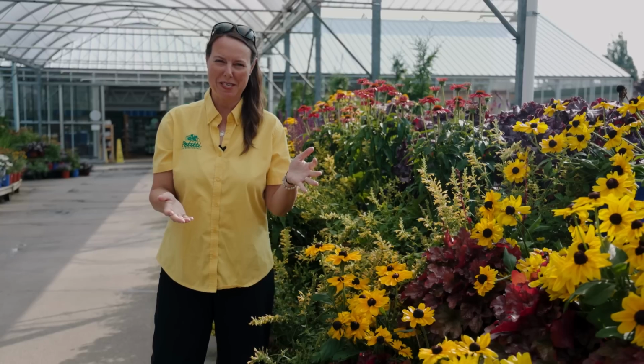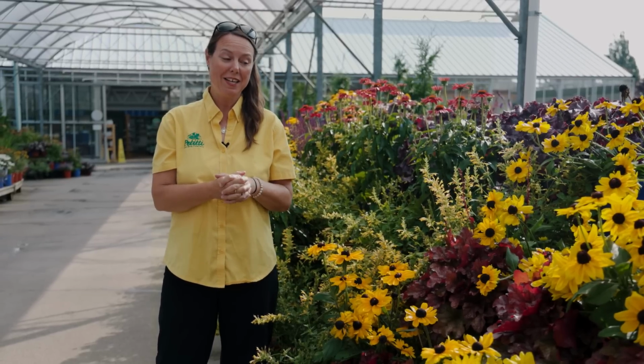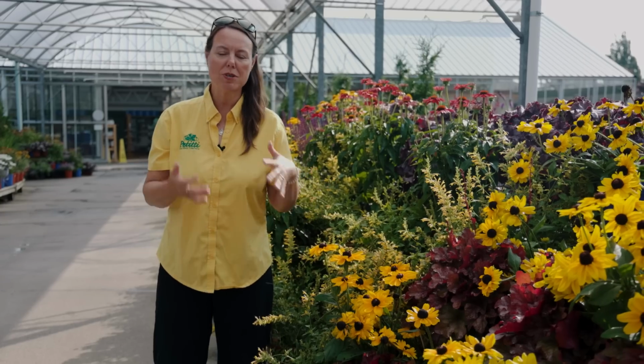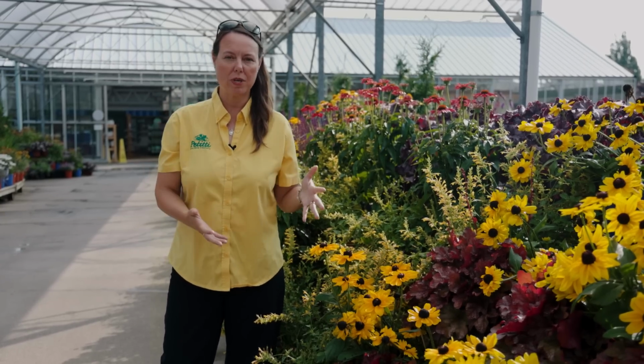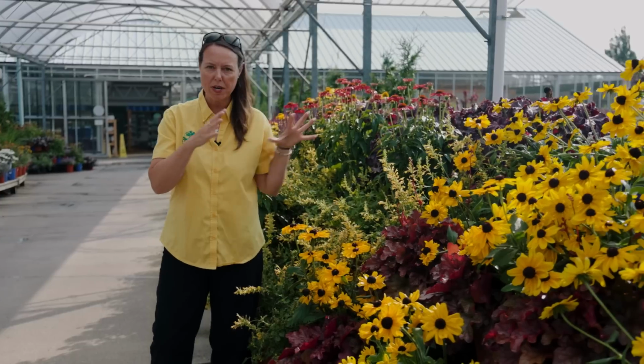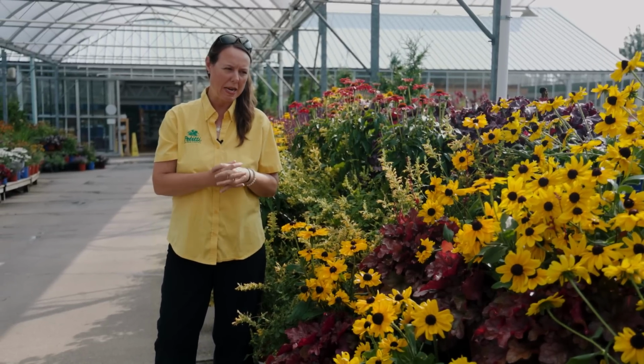So we want you to come and visit us, of course. And if you want to add some really great pollinator plants to your garden, the coneflowers and the Rudbeckias are not going to disappoint. They will always bring in pollinators for you. You'll always see them hovering around the composite family.